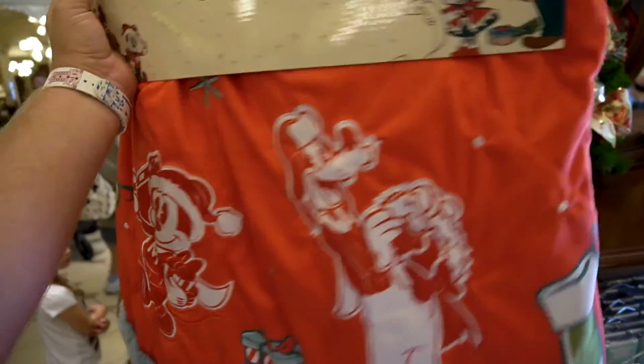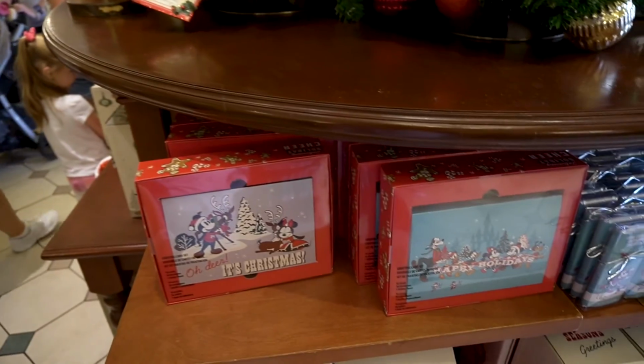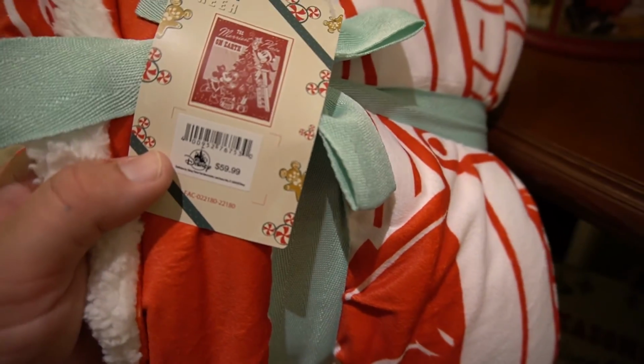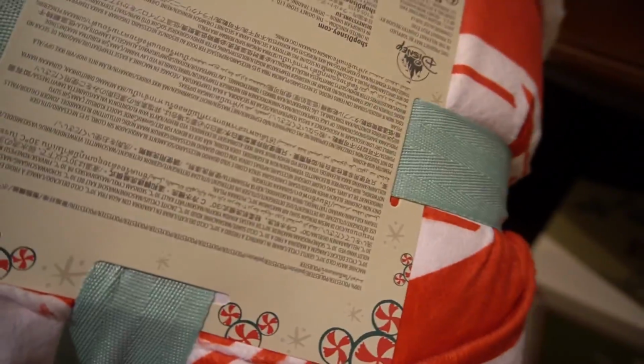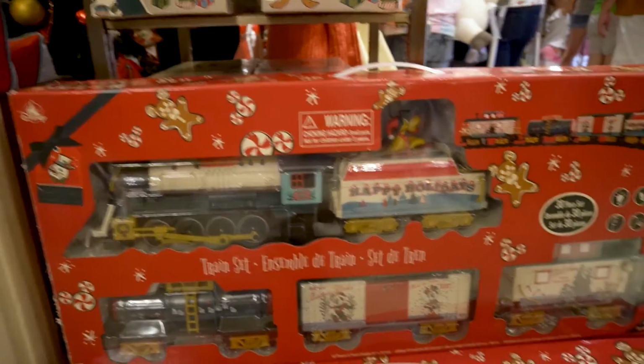They have a tree skirt as well. This is something we always want to get every single year, but we do not find that $80 is worth it. Then they've got this really nice throw, which we are not allowed to have any more blankets, but that is $60 as well. And then one of the big pieces every year is usually the train set.